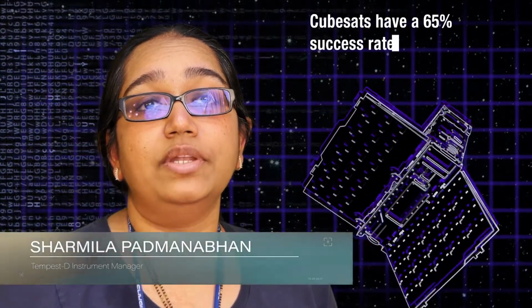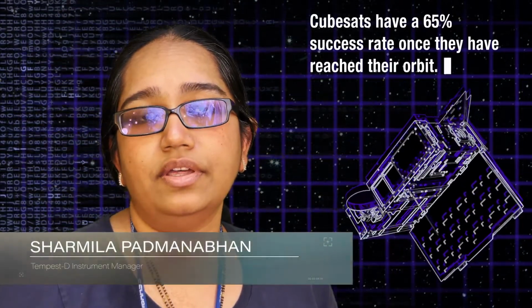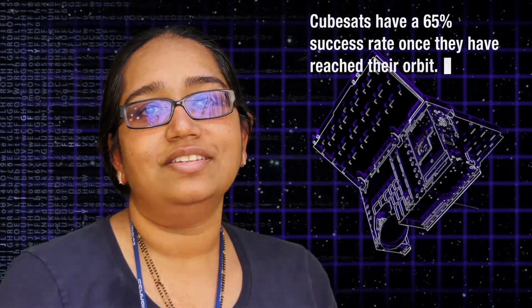CubeSat missions are risky from the start. We always said that we would have been happy if the missions failed, as long as we could figure out why they failed. The results we got exceeded all expectations.